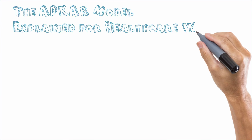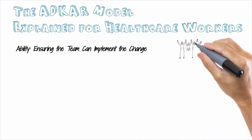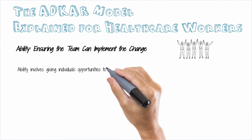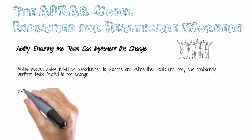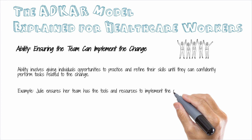The next step, ability, is about ensuring the team can implement the change. Ability involves giving individuals opportunities to practice and refine their skills until they can confidently perform tasks related to the change. For example, Julie ensures her team has the tools and resources to implement the change, such as access to reusable cups and biodegradable alternatives for medical use.